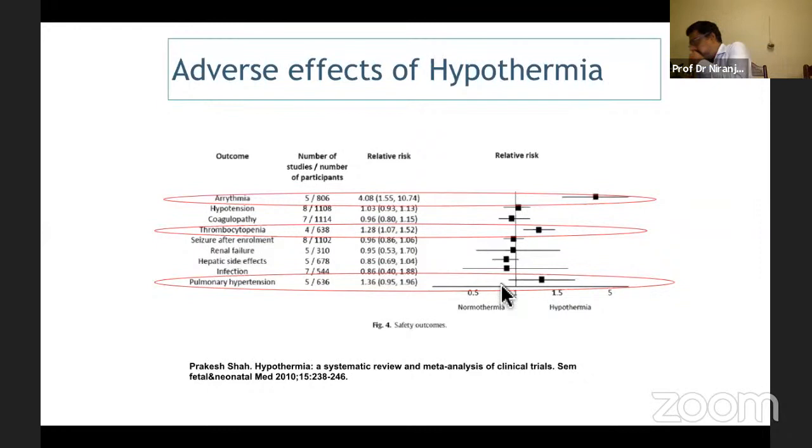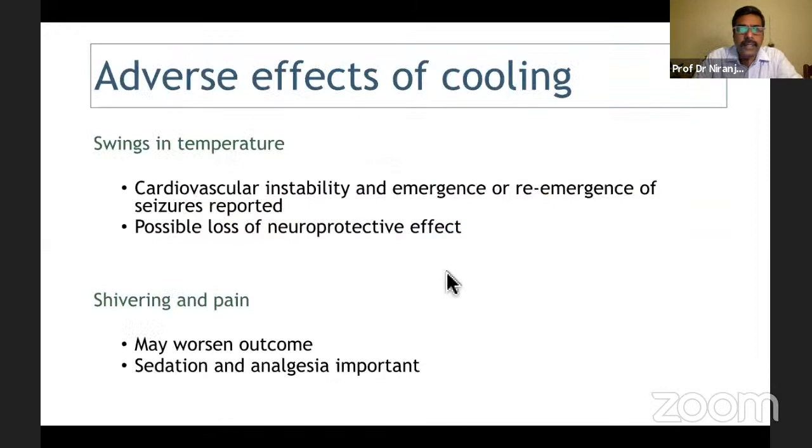Now, what is necessary to know also is that swings in temperature should not be there as far as possible, because swinging temperatures are associated with cardiovascular instability and emergence or re-emergence of seizures. And also there is a possible loss of neuroprotection. Shivering and pain also may worsen outcome, and sedation and analgesia are very important.